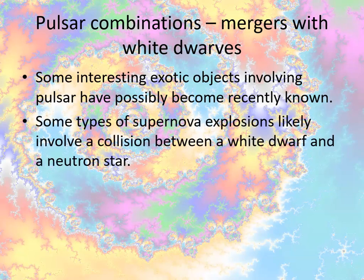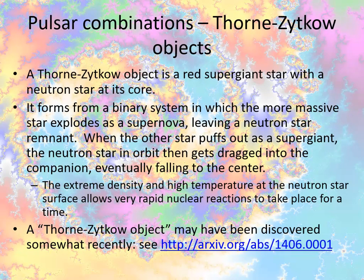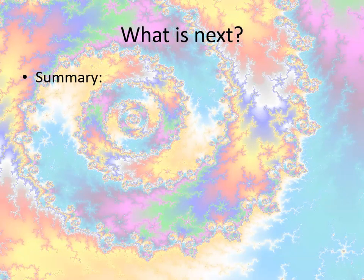Mergers with white dwarf stars, as we've mentioned, can also give you supernova explosions, and also mergers between, say, a white dwarf and a neutron star. You can get a type of supernova explosion that way as well. In fact, that type of explosion can produce most of the universe's calcium, according to a lot of people. Other funny things, if you have a neutron star at the center of a red supergiant star, that could produce a more long-lived star that we call a Thorne-Zytkow object. And we may have found one of these cool things back in 2014.